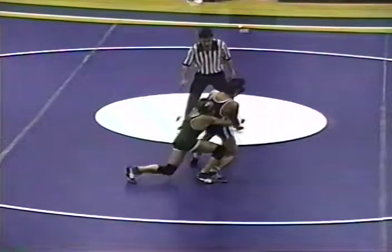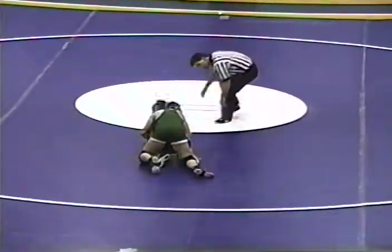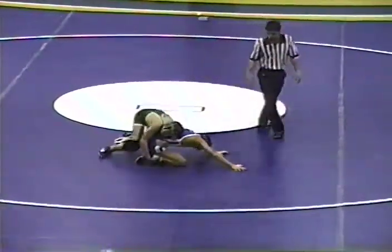McKee is using an ankle ride. Now he has a tight waist, hooking the left arm, trying to keep the Norristown wrestler down on the mat. He has a tight waist ankle.